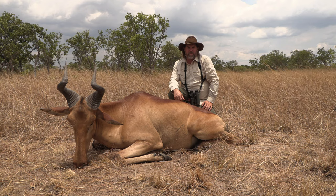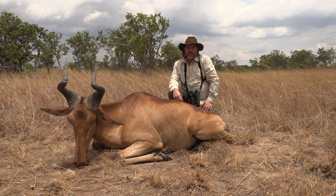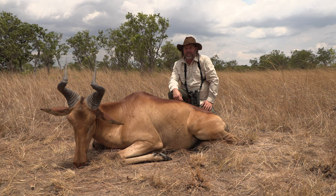So first animal down here in Zambia. It took us a while, but hopefully this opens up what we're doing, and we can get on some sable and maybe a roan and who knows what else. But so far, a good hunt. It's finally sunny and beautiful out, so the animals are moving and we got them down.